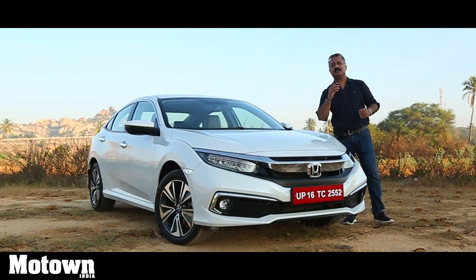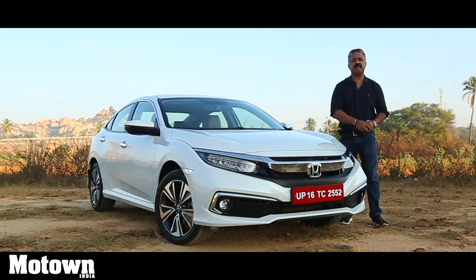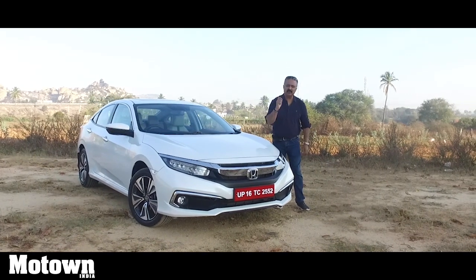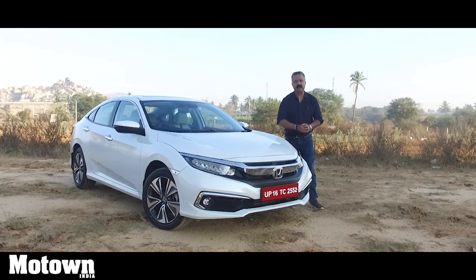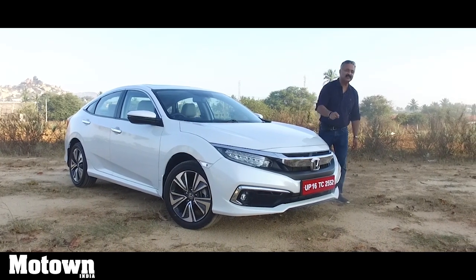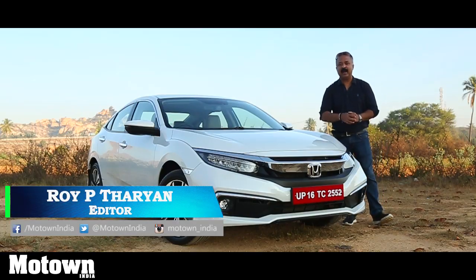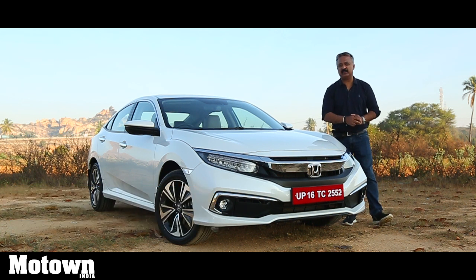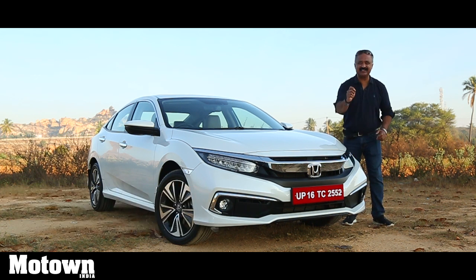Born in 1972, the Honda Civic has come a very long way. More than 25 million units have been sold in more than 170 countries. India got to see the 8th generation Honda Civic, but then they missed out on the 9th generation. This is now the 10th generation Honda Civic, and it now comes with both a 1.8 litre petrol engine and a 1.6 litre diesel engine.